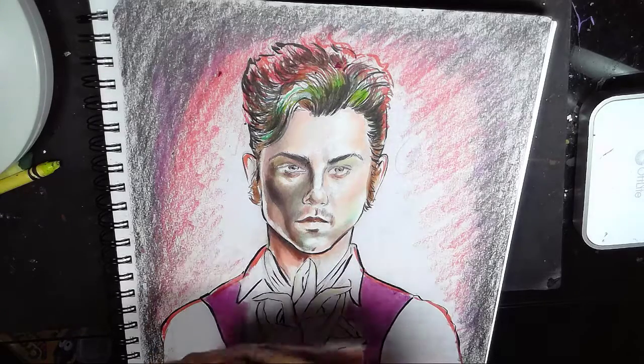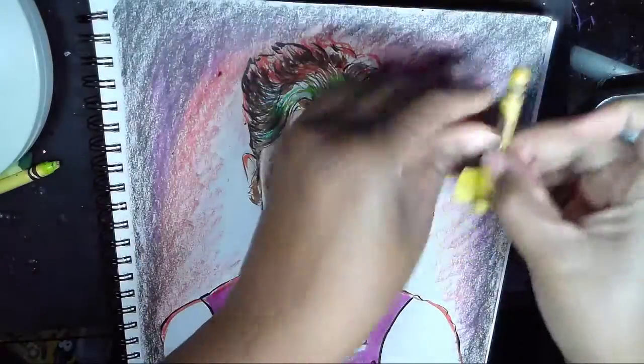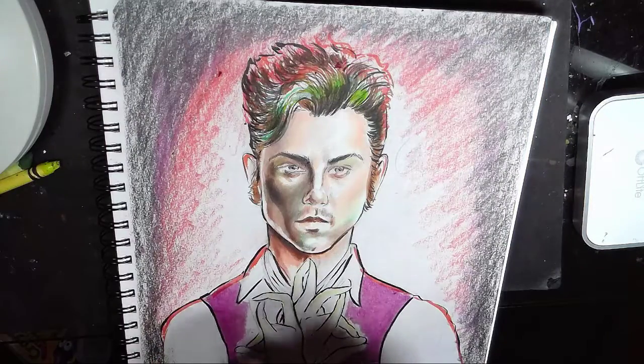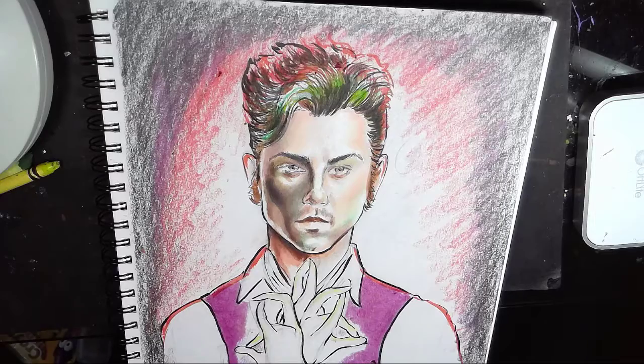There's a lot of videos where people melt crayons, like they put them all across and just let them melt. And that's an interesting effect. But this is a little bit more controlled melting. Okay.